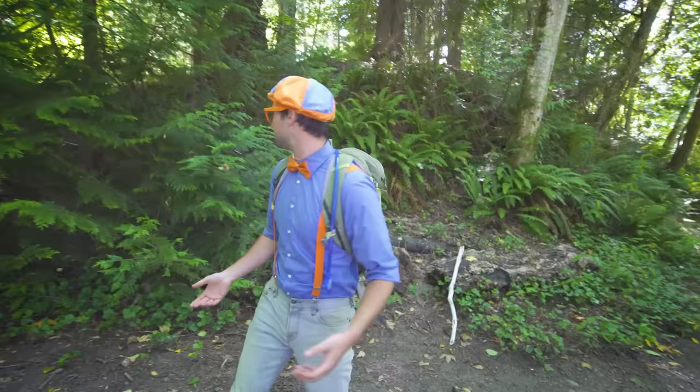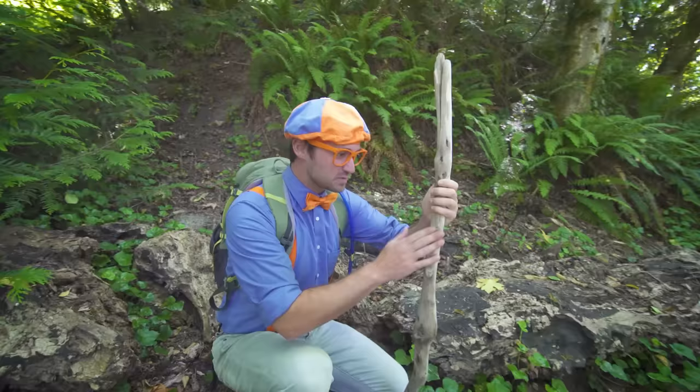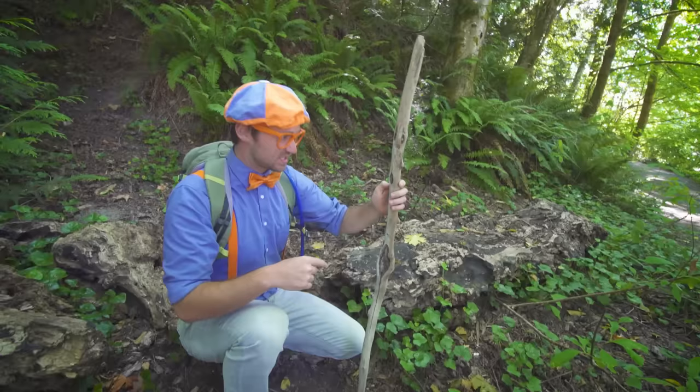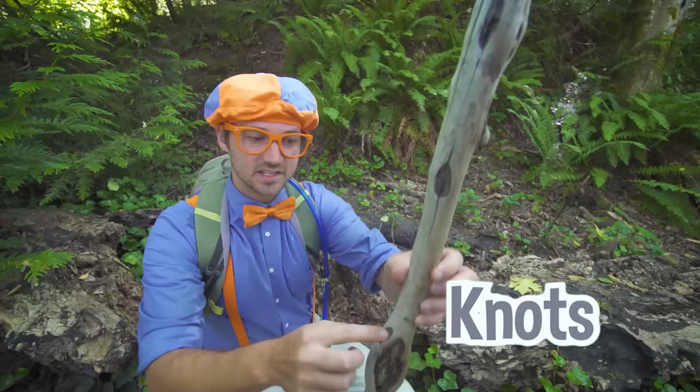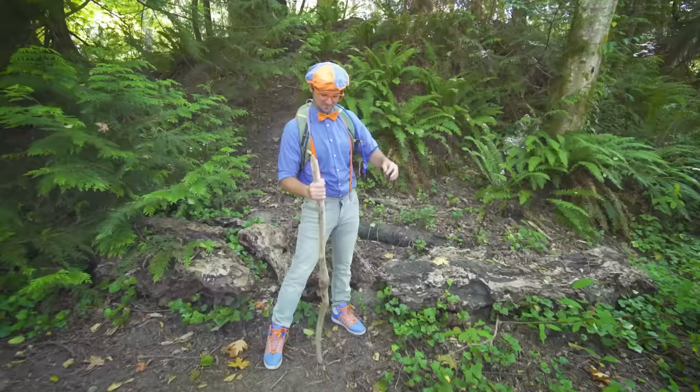Oh, hey, check it out. This is a perfect hiking stick. Amazing. It's so smooth. There's no bark on it. Yeah, I'm definitely not gonna get any slivers with this stick. Wow, and look how unique this stick looks. There's a bunch of knots in it. Yeah, whoa, that's a really cool stick. All right, let's test it out. Awesome, and it's really strong. All right, let's continue hiking.